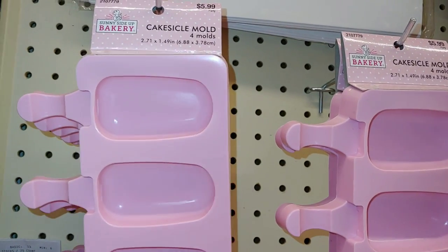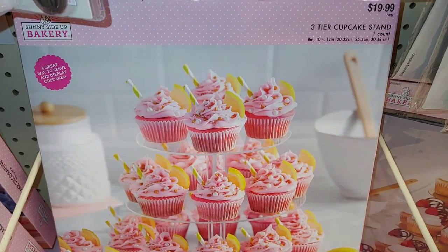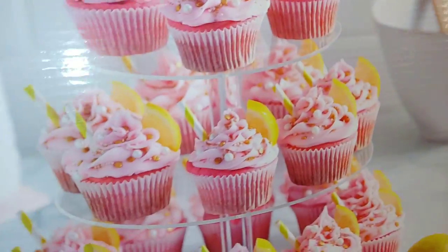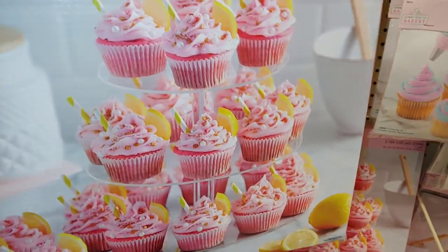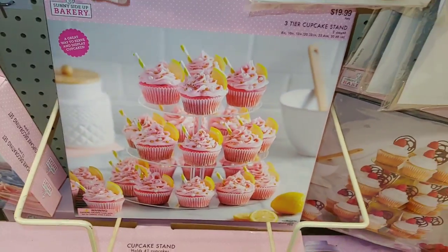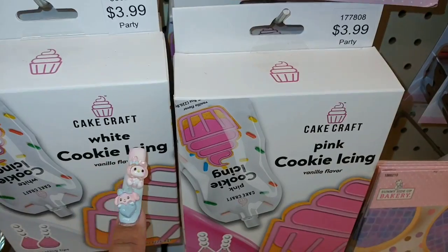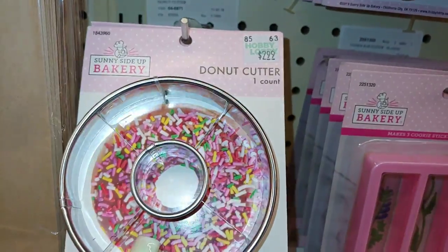They have the cake sickle mold, so it's four molds and they're popsicles, $6. They have this three-tier cupcake stand for $20, and what I really like about it is that the tiers are acrylic, there's three of them. It's nice. They have a pink lemonade theme with the lemons and the pink on the packaging. Then they have this pink cookie icing right here for $4. White cookie icing, pink, and the red cookie icing and the green nut cutter for $3.